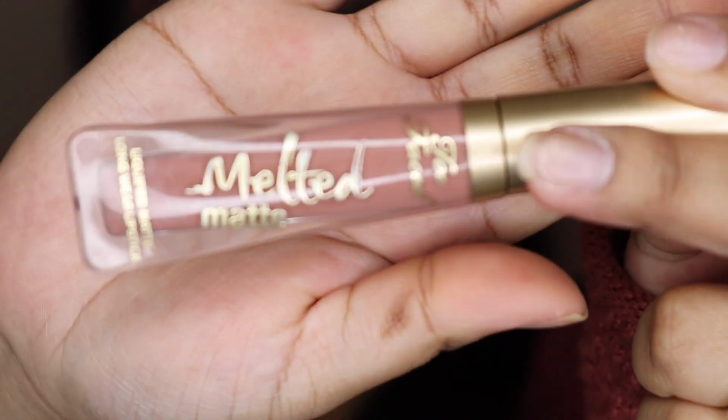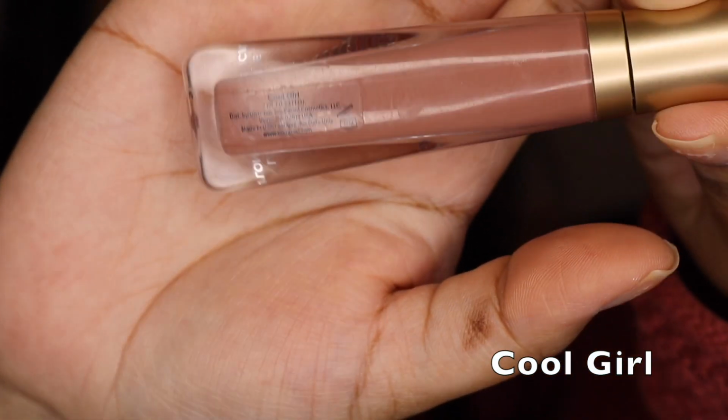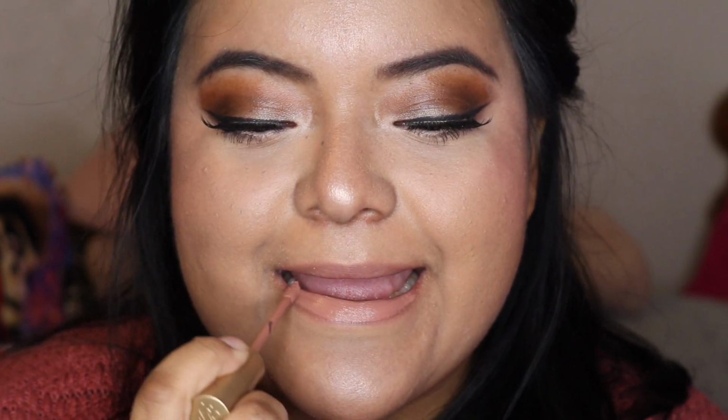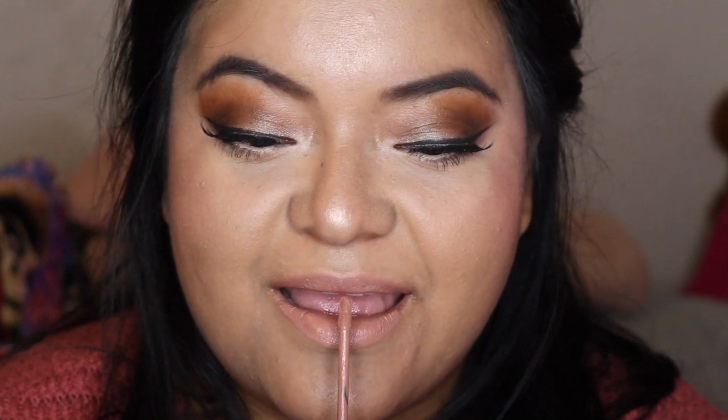Next up is this shade in Cool Girl by Too Faced. I picked this up at the Ulta sale when the Too Faced lipsticks were like 10 bucks. So I recommend that you pick it up during that sale, but I mean, this is okay. It's not something that I would die for, but I definitely enjoy this shade.